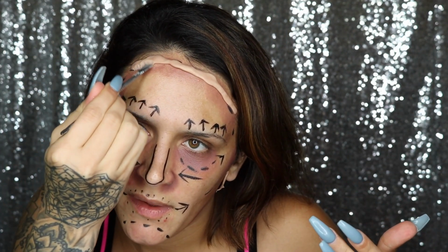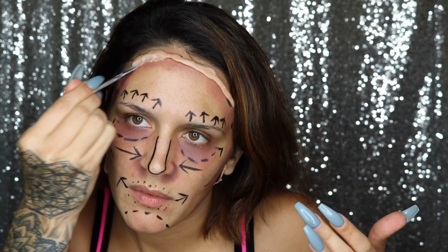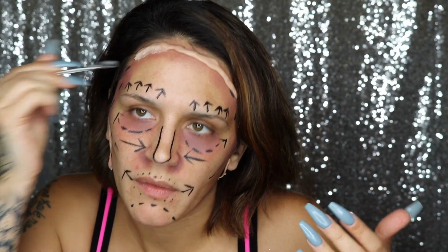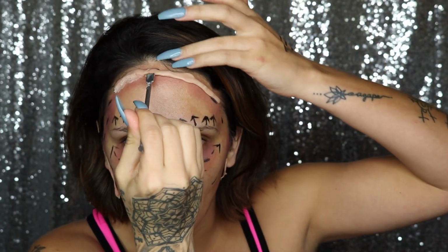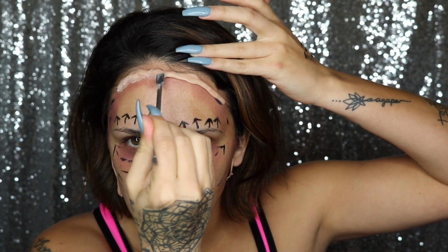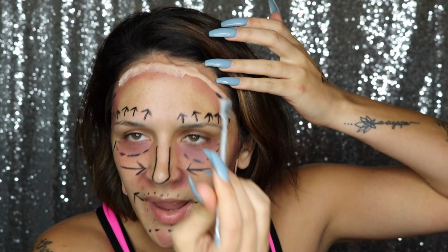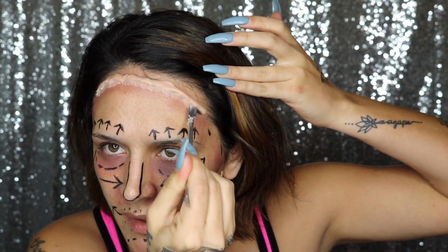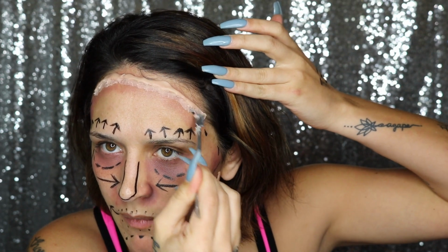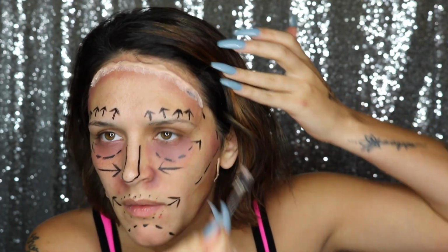So spreading the edges not only makes it stick, but when you put color over the wax, it makes it look like it's part of your skin rather than having that big old lump. And I'm not going to spread the other side of the scar wax because it will spread right into my hair. But I'm going to have a bandage over that area anyways, so it'll be alright. So see how it blended into my skin?